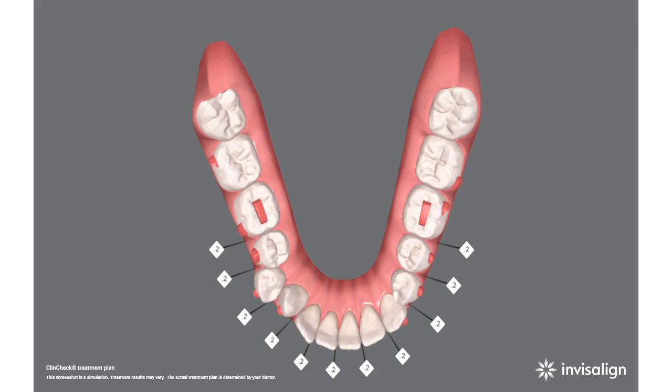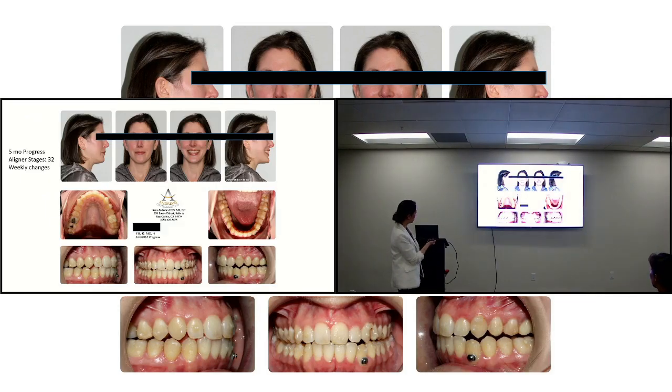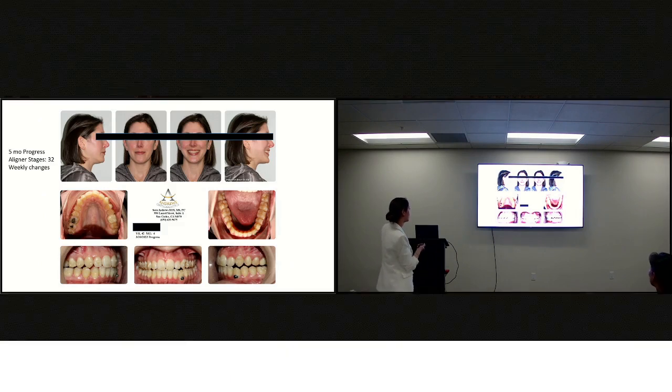See those? They don't have posterior bite ramps. They don't exist. So what I do is I put those big attachments on the first molars, and my assistants know not to fill them. So it becomes like a little cushion. They bite on that, and that increases your posterior intrusion. This is her 5 months later. It's pretty darn good, right? Again, we worked on the arch form. Arch form is huge. Just make sure you get your arch form right.